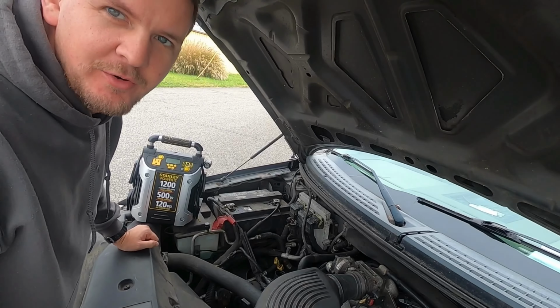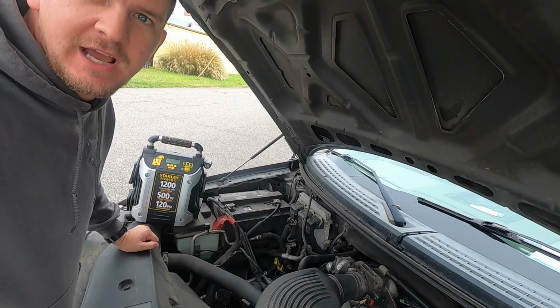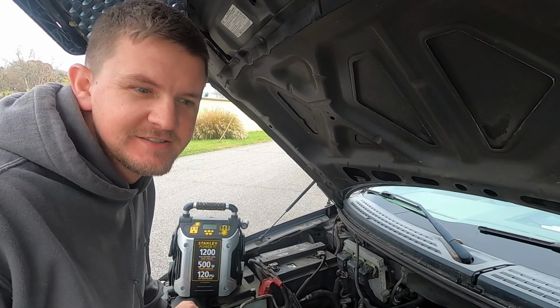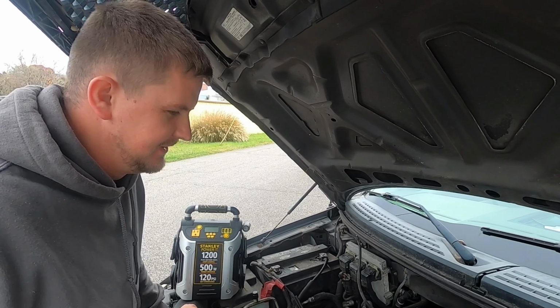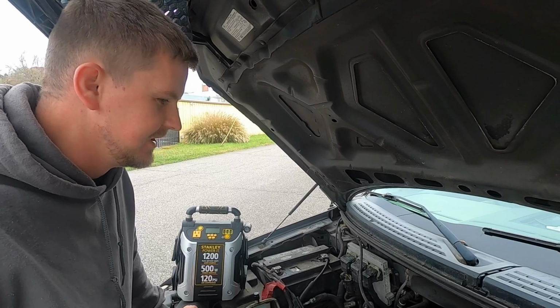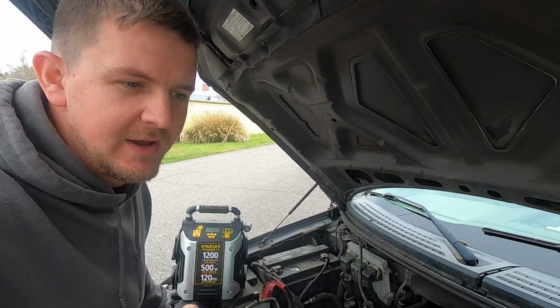Man, this thing fired right up. It cranked a couple extra seconds, but it fired right up. So you can't beat this. JP, I walked in the shop and he literally said, I don't want it, it's yours. So we have a running truck. Now we gotta see if the tires will hold some air.